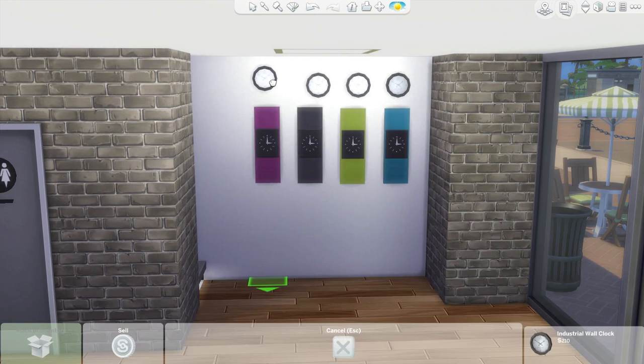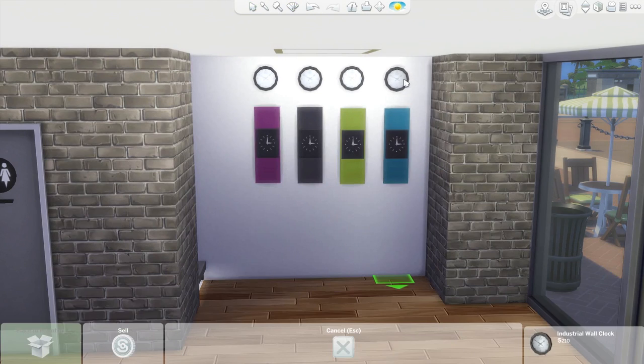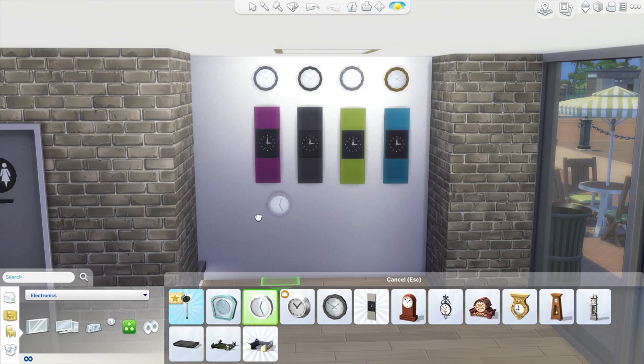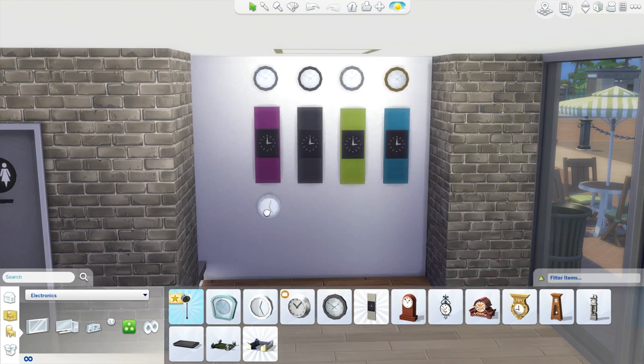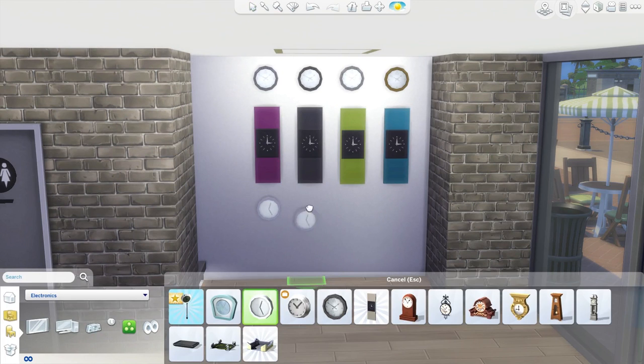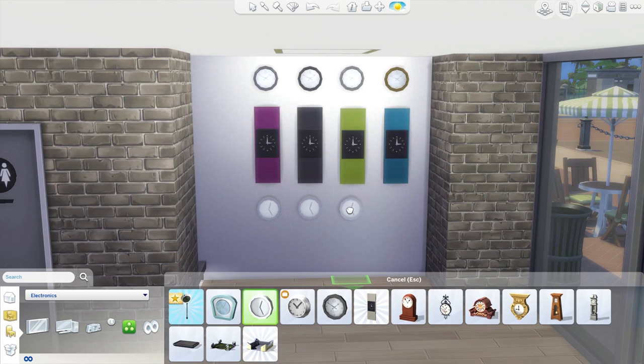Actually, I should probably... Yeah, let's position these right over the other clocks. And we can also put in this kind of clock. I don't know if I should be making this look a little bit more random than it is. Let me know if you guys think that this should be a random display, like they're just kind of all over the place on the wall, or if it should be neater like this, where clocks of the same kind are arranged together.